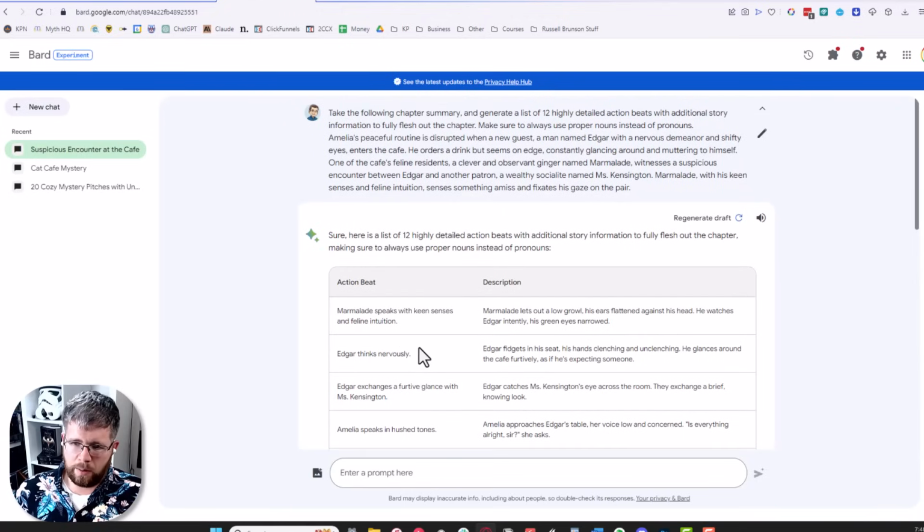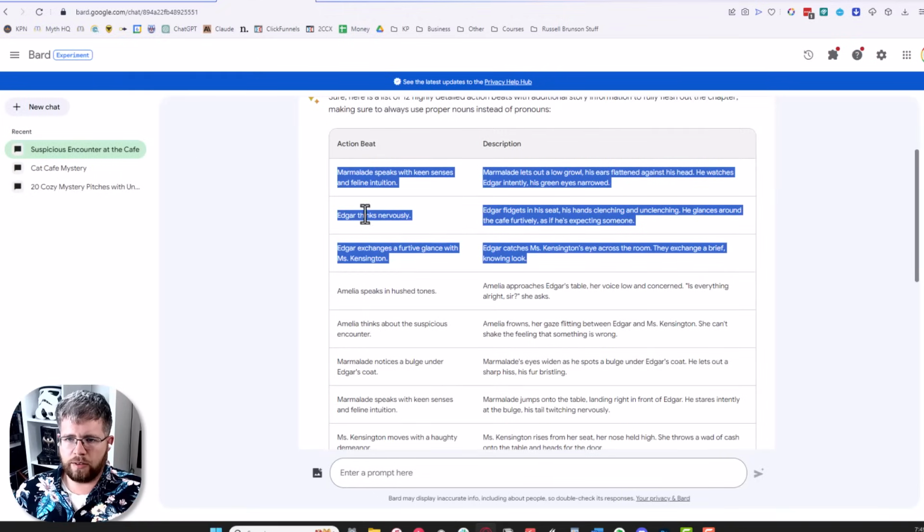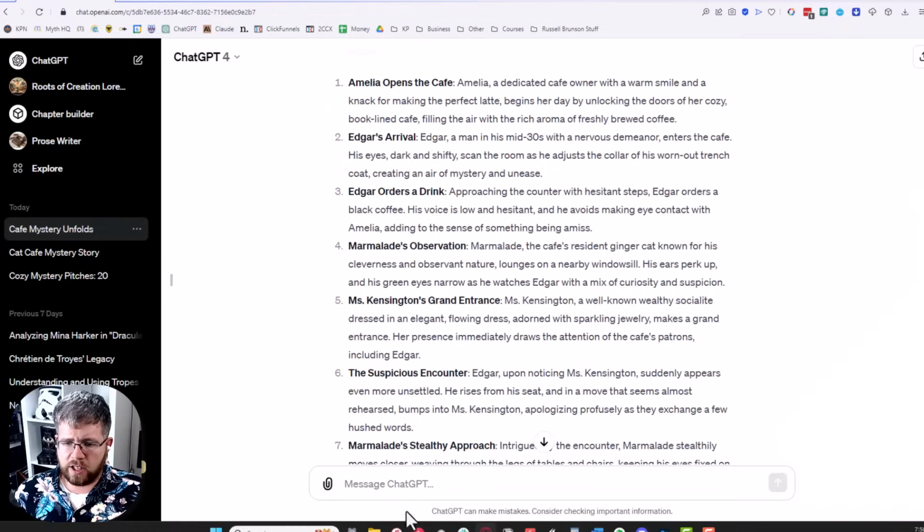I would say it's almost a tie, but for two different reasons. I would maybe experiment with Claude and with Gemini to see which one works better on a case-by-case basis, because they are different but not bad each. All right, I'm going to copy these 3 beats here. Okay, now let's generate some prose.